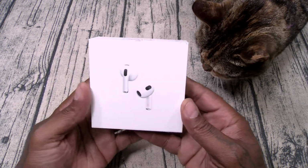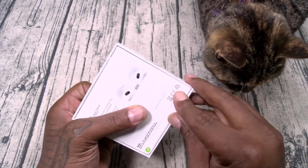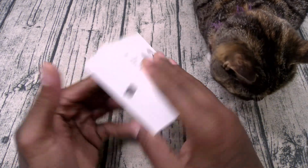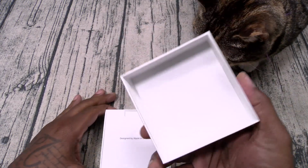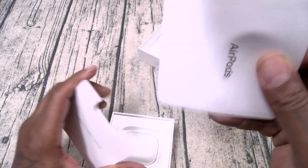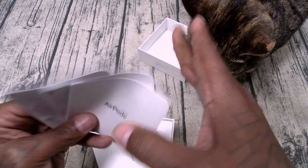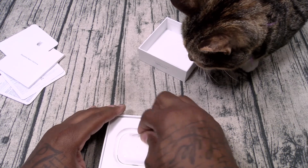All right, so here we go. Apple AirPods 3. Let's see. No unboxing knife necessary. Nice clean white box. I like that. All right, shoes. Inspect the box for quality. Here we go. Designed in California. All right, so you got all your usual books and stuff. Let's see. No Apple Troll stickers on this one.